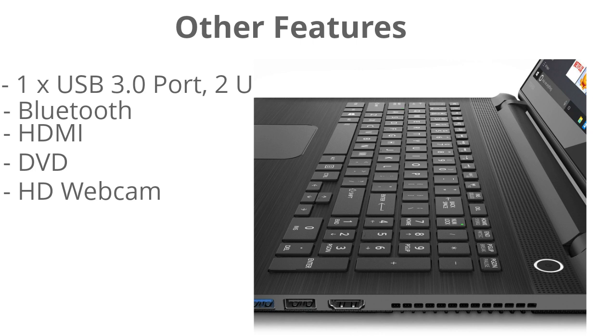It has a DVD drive too, so not a lot of people are using these anymore, but it has it just in case you're still using DVD drives. And it also has a HD webcam, so you'll have high quality video for Skyping with friends and family.